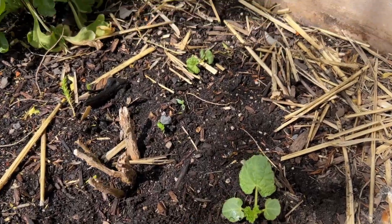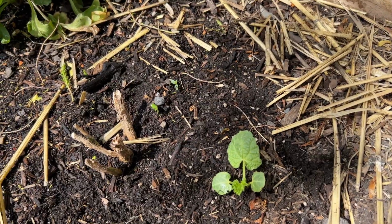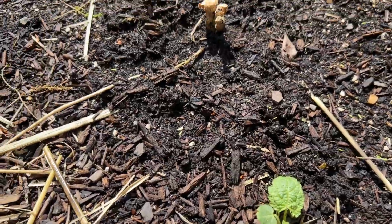Along with all this other stuff, I am seeing hollyhocks everywhere. They just sell so prolifically. They're just like literally everywhere. And so I don't even know why I planted any in the greenhouse. So next year, definitely don't need to worry about doing that. I am gonna put them along my shop.